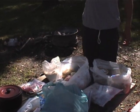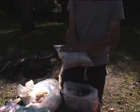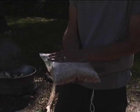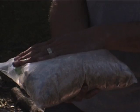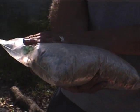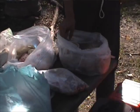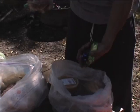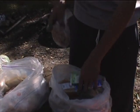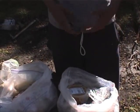As far as lunches go, we're having a lot of gorp. It's kind of a trail mix: pretzels, sunflower seeds, granola, peanuts, a little sweet, a little salt. Some of the other snack food carbohydrates that we're taking, we have some sesame sticks and some granola bars. That's about it as far as the lunch stuff goes. We're keeping going on that.